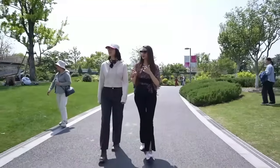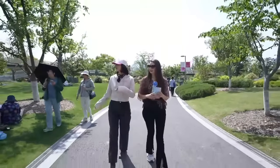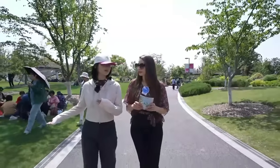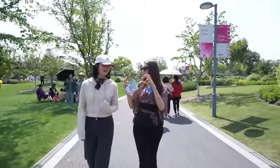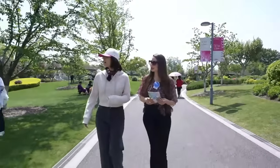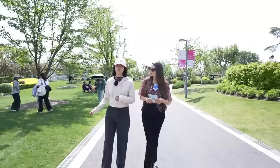I think we're here. Okay, yes, we are right in the iris garden. We can see there are not many iris flowers here. So what would you say is the peak blooming period of irises? In the middle of May, I think. Okay. And in the middle of May, you can find iris flowers here.